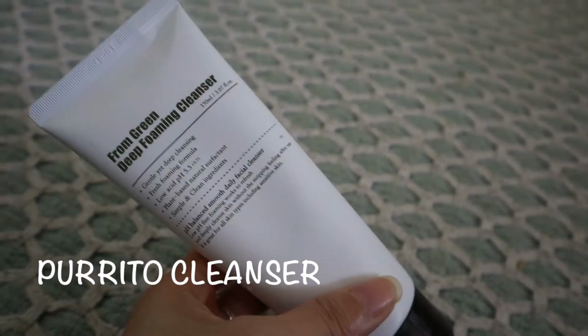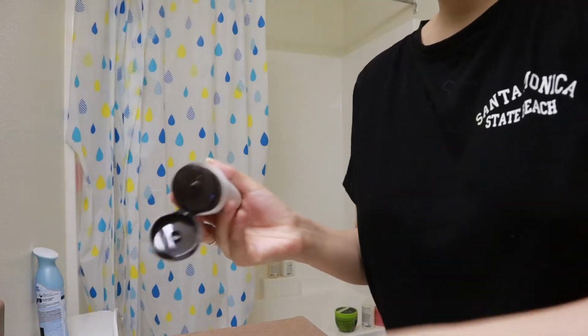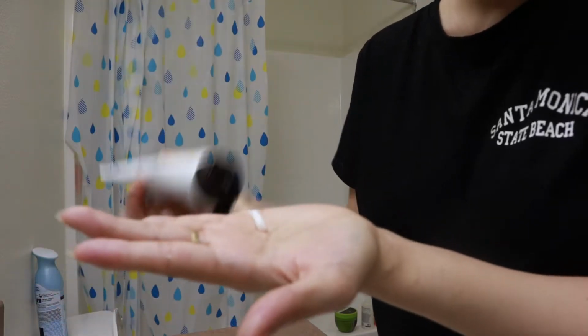The first product I have is the Purrito From Green Deep Foaming Cleanser. Now this is gentle yet deep cleansing. Fresh foaming formula, low acid pH 5.5, plant-based natural surfactant, simple and clean ingredients.